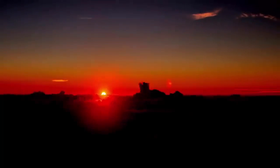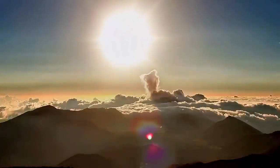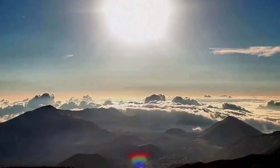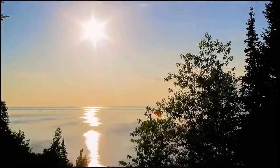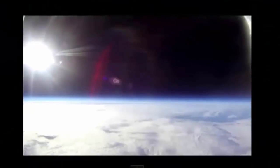Now, look at this sunrise right here. You're going to tell me that's 93 million miles away. And then look at its setting. That's a close sun cruising over our flat Earth. And the higher up you get, I've found that the sun looks lower and it looks closer.